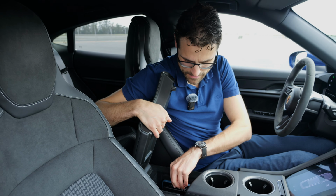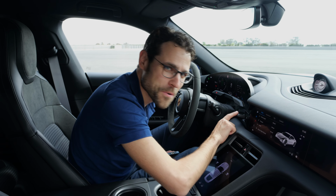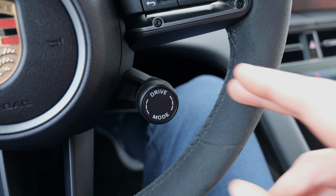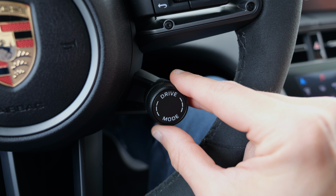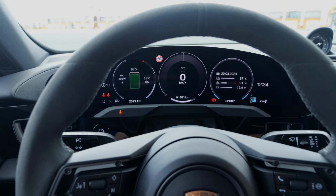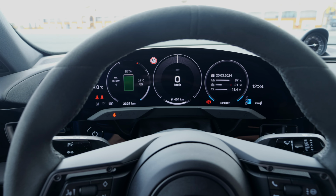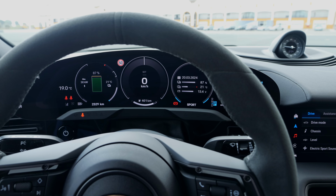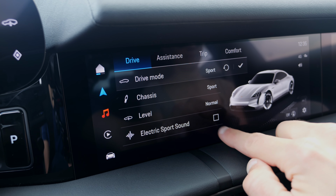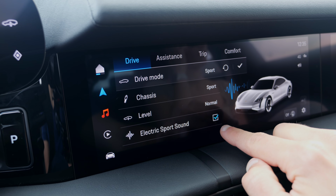So I think it's not really a good smartphone design. Then we have the brown shaver design here with the switch gear like this. Yeah, and I really love that steering wheel, especially that you can change the driving modes directly at the steering wheel. And if you wonder, yes, sometimes the steering wheel does block parts of the instruments, however the middle usually stays free. Interesting, by the way, that you can always deactivate this electric sport sound if you don't fancy that.